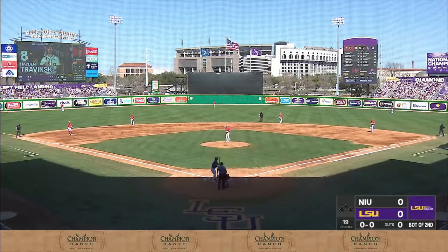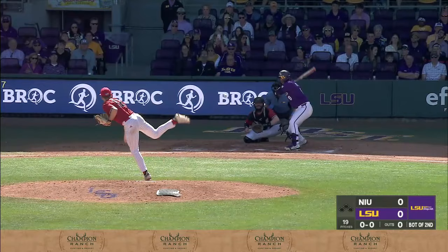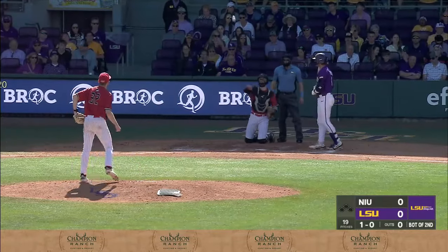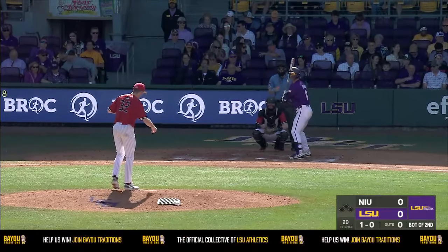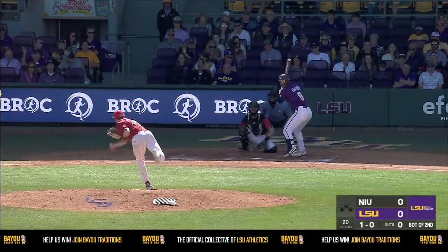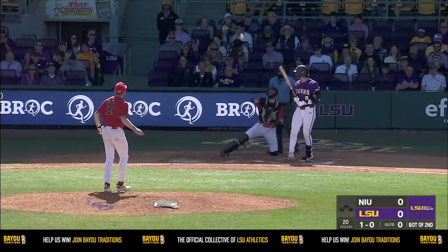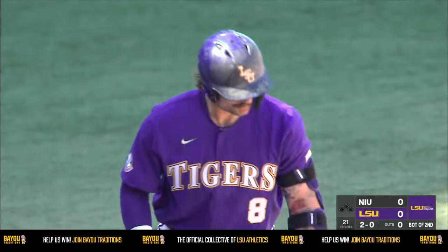LSU comes to the plate looking to start some offense. Hayden Travinsky will lead things off for LSU here at the bottom of the second. No score. Jackson Stewart misses on the first offering just at the knees. It's 1-0. Travinsky, hitting .381 on the year, getting the start today at catcher. Again, he watches one drop low for ball two. 2-0.